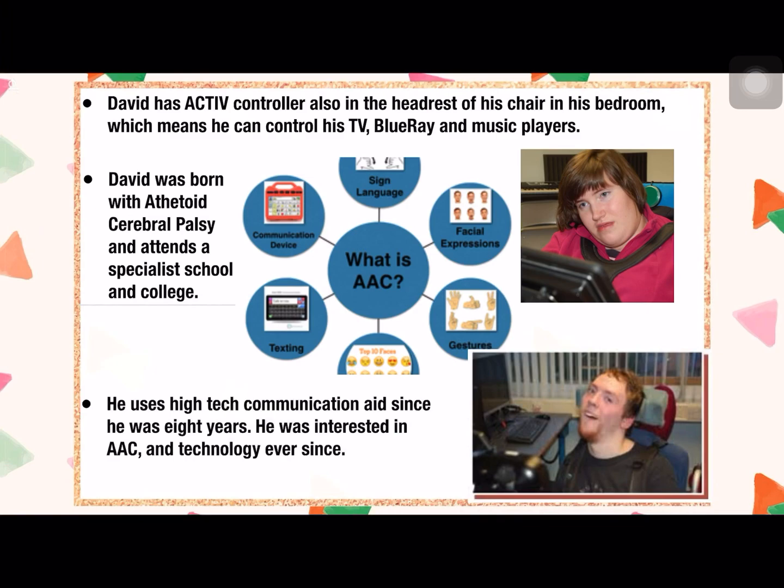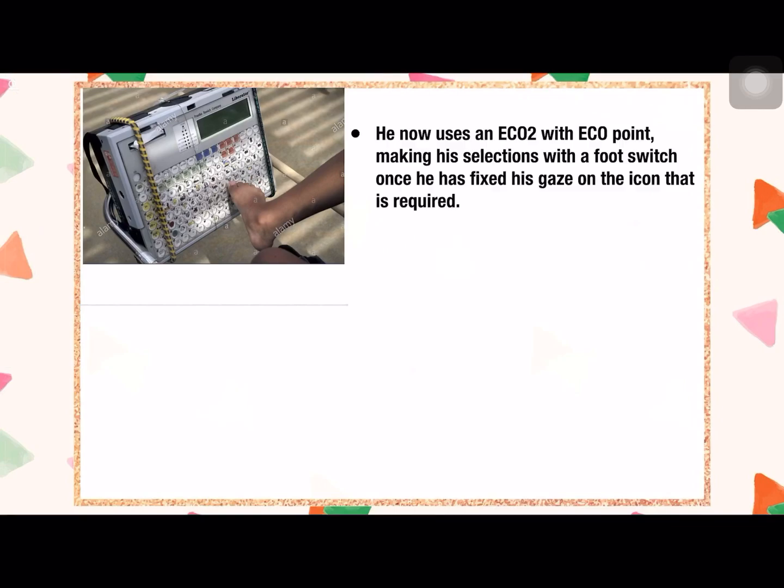He has used high technology aids right from the age of 8. And he is keenly interested in AAC, which stands for augmentative and alternative communication, which enables him to speak, and that is his favorite device. David also uses ECO2 with ECO point. So this is basically like AAC, which runs using the access on the headrest.